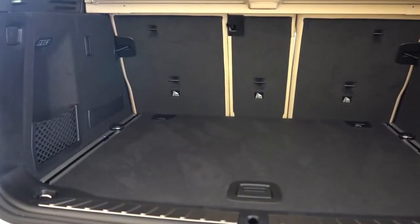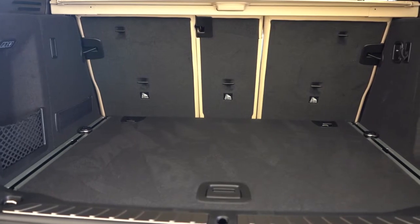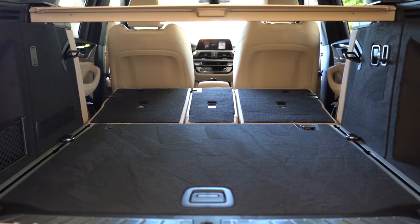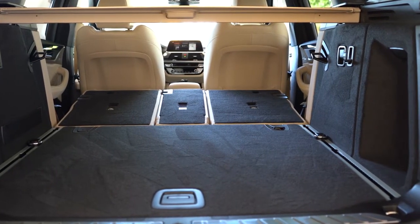Once opened up, cargo capacity comes in at 28.7 cubic feet. If that was not enough space for you, there is a 40-20-40 split, meaning the rear seats do fold down pretty darn flat as well, bumping that up to 62.7 cubic feet, decent amount there.